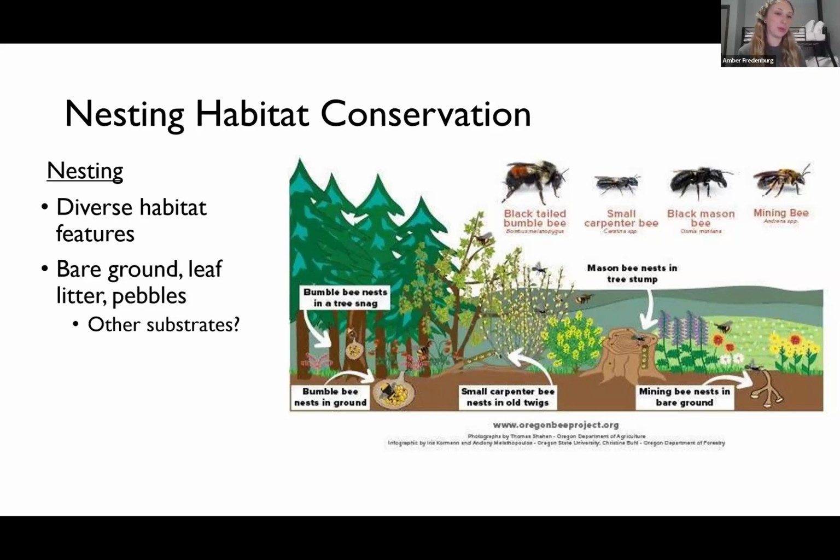So with my experiment, I used bare ground, leaf litter, pebbles. These were all preferred over the control plots. But there are a lot of other things that bees may be using to nest around, depending on where you are. I think they just kind of find opportunistic places to nest that might just be good for them. They like the sunlight. They like how soft the soil is. A lot of different things can go into it.